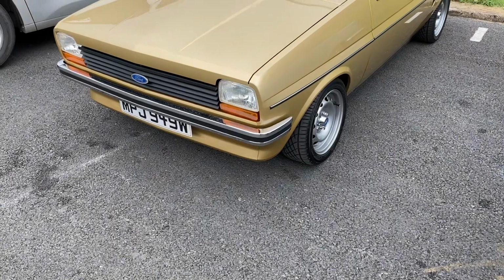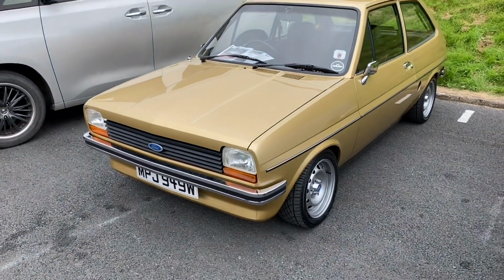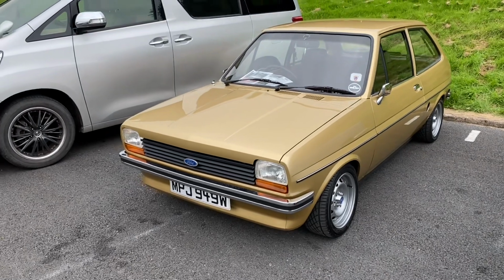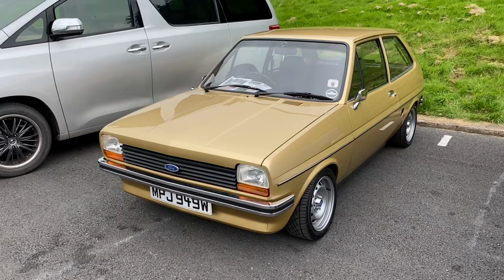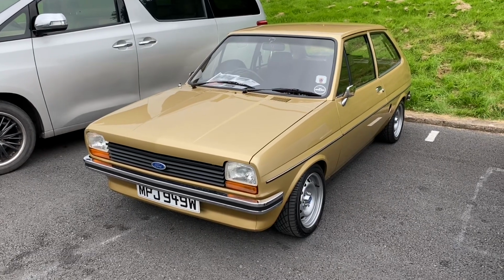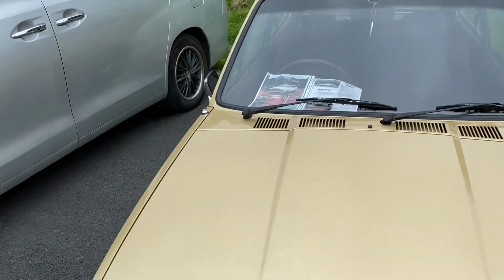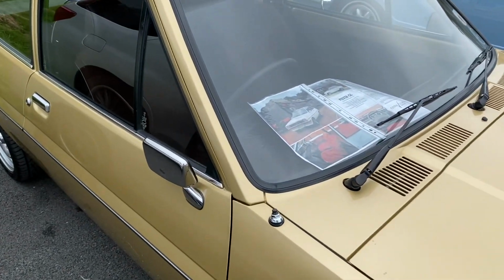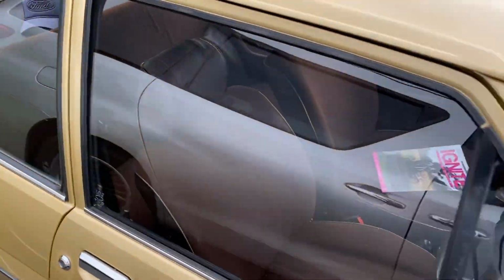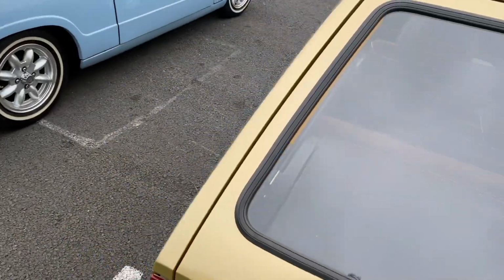So back in 1977, Ford were very late to the party with the Fiesta. So they launched it in 77. This looks like it's a 1980 car, a GL. So on the cusp of a change, I think, to the bumpers that they made. Not sure if it's oyster gold. It is a GL. So it's got such fabulous additions as a push-button radio, halogen lamps, and servo-assisted brakes. Wow, we were really pushing the boat out with this one.